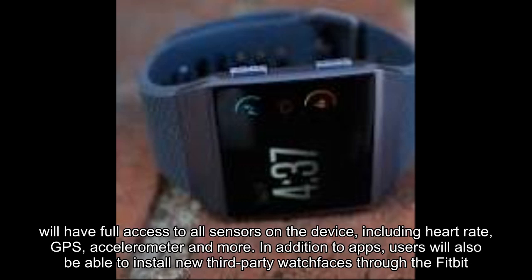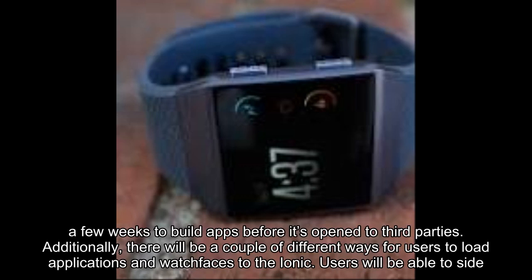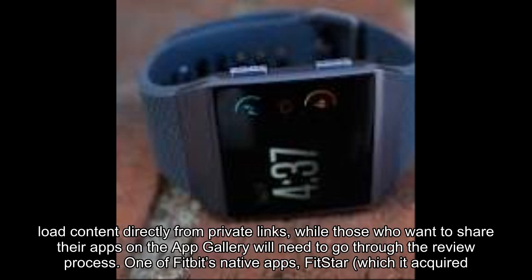In addition to apps, users will also be able to install new third-party watch faces through the Fitbit app, another aspect borrowed from Pebble. Apps for the Ionic will live in a new menu item called the Fitbit App Gallery. It'll be available at launch for select applications, with Fitbit giving some developers a few weeks to build apps before it's open to third parties. Additionally, there will be a couple of different ways for users to load applications and watch faces to the Ionic. Users will be able to sideload content directly from private links, while those who want to share their apps on the App Gallery will need to go through the review process.